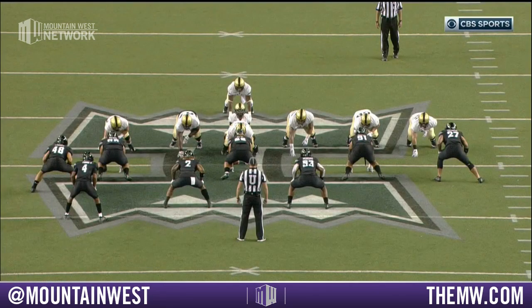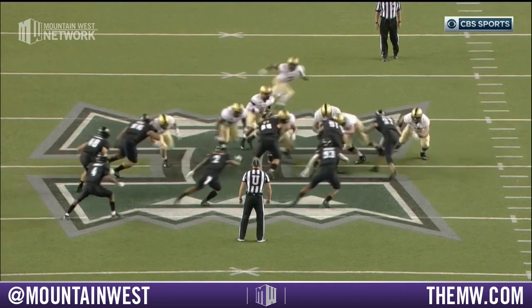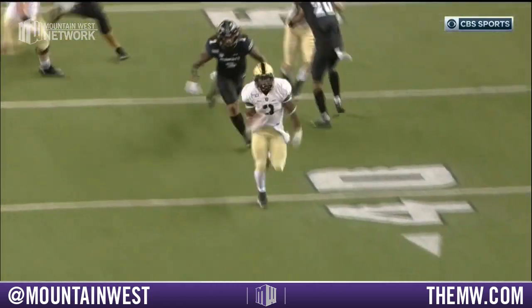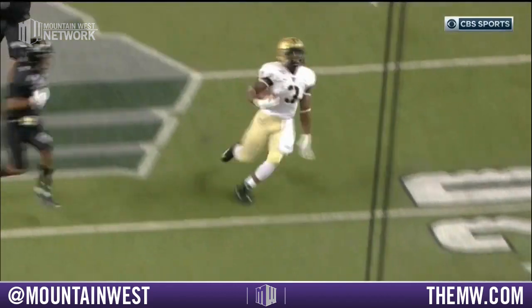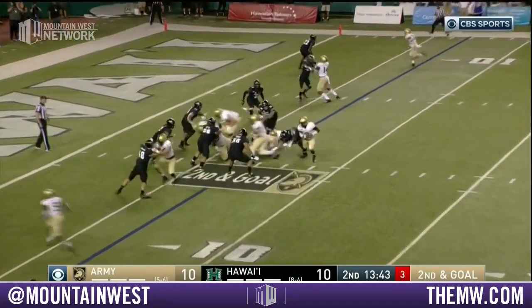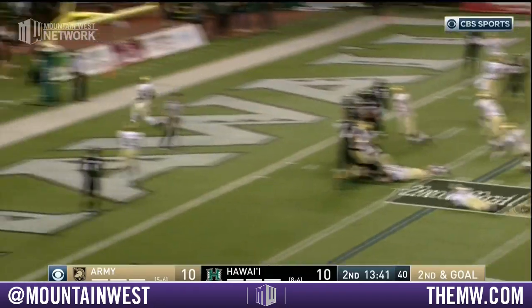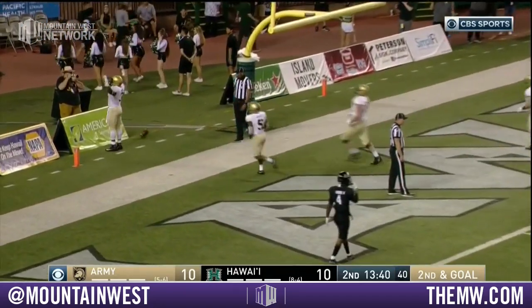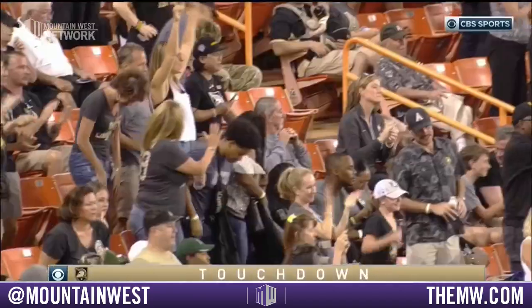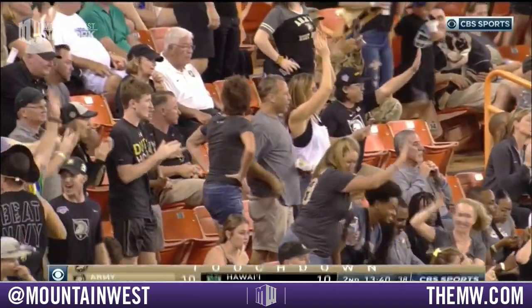Option, watch the right side of your screen. When your receiver's blocked, watch 88 Cam Harrison right here. Driving, yes. Hands inside. That is just so well done. Because a lot of times when Army has a three wide set, Hopkins Jr. Hands off, touchdown McCoy. Sandon McCoy's second of the night. This one, a 7-yard run to the end zone, and Army takes the lead back.